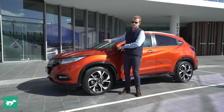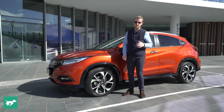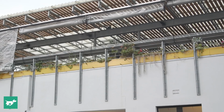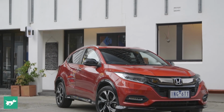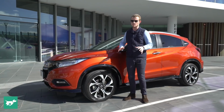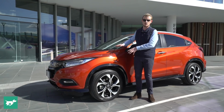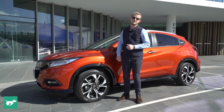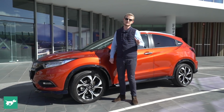There's some new front and rear styling, some new alloy wheels, a few interior changes, and also some mechanical items that have been changed too. This model right here is the HR-V RS, and like the Civic RS, it's a new addition to the lineup. It's a little bit sportier looking, a little bit more edgy, and it gets this really nice orange color. So without further ado, let's step into the HR-V and start finding out what life is like in Honda's small SUV.